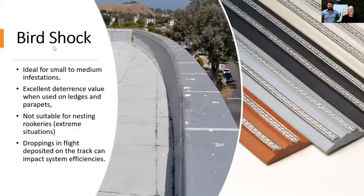All right, okay, so bird shock. I might just start here, Josh. Bird shock is an example where your birds aren't generally nesting in large numbers. So a light to medium pressure situation, great when we're using a product with a really high deterrence value, but I would say bird shock's not really suitable for a nesting rookery. I know this because I tried.